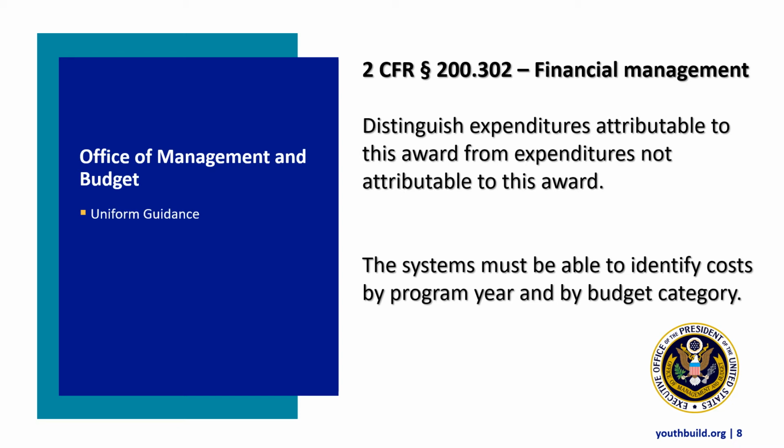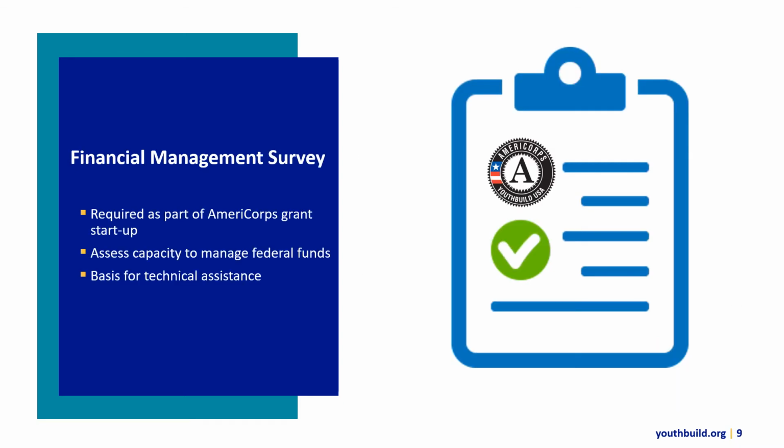This is typically done through a project center or cost center in the general ledger to account for a particular project like AmeriCorps. And the word attributable here is linking back to the factors of allowability that define what can be billed to the grant. And we'll have more regarding those factors of allowability in a separate video. An assessment of the program's ability to manage federal funds is conducted at the start of each grant year, and this will help set the basis for technical assistance. If your program has already been managing federal funds, it's likely that most of these policies and procedures are in place.